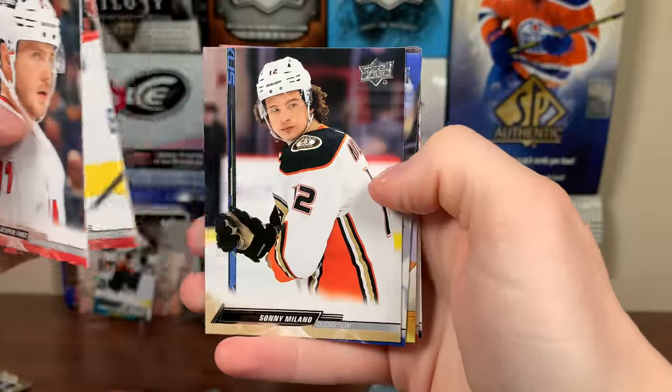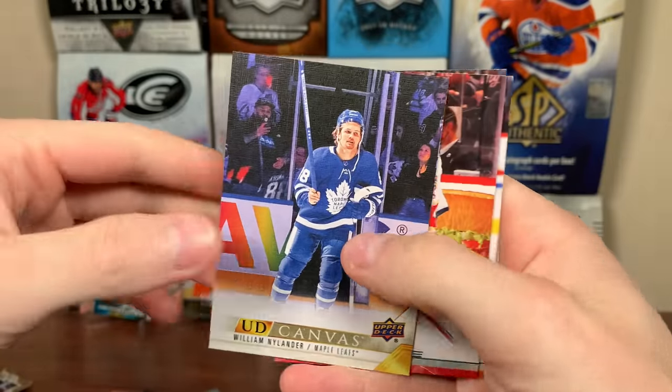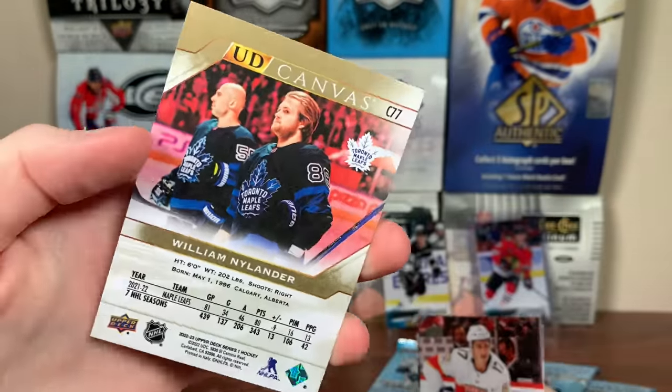Oh, we got a canvas here. Gallagher, Milano, Olofsson, and William Nylander. UD Canvas. Cool, he's been great this year. There you go, there's Willie.